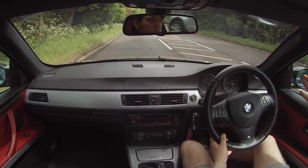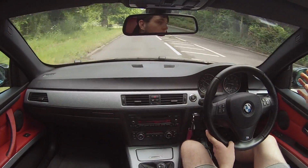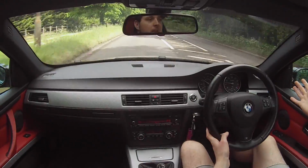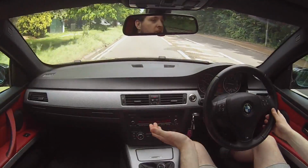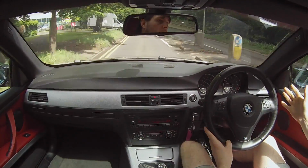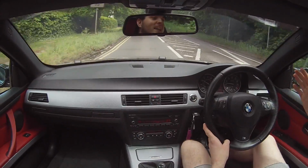Obviously, if we're talking tracking it, going around corners, no doubt the M3 will outmaneuver me. But I like the straight line speed. I'm not about drifting this car. I'm not about hammering down country lanes at silly speeds, where the M3 obviously is going to handle a bit better.